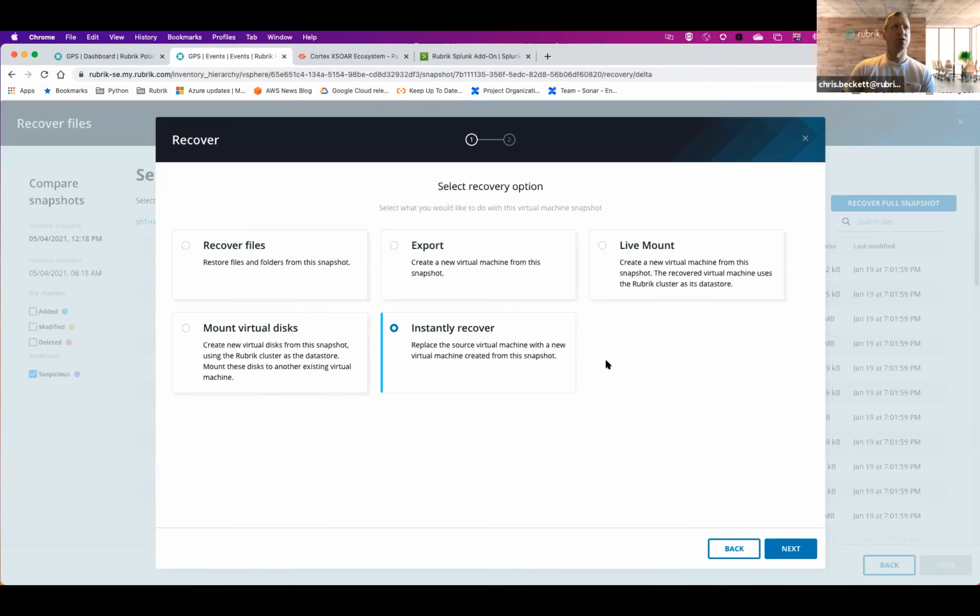And this is all scriptable, as we mentioned, through the likes of Cortex. So you don't need to be in a position whereby if you've got siloed security teams, you need to be able to give the security operations team access to Rubrik. You can just get them to do that through the tool that they're most comfortable with, which would usually be something like Cortex XSOAR.